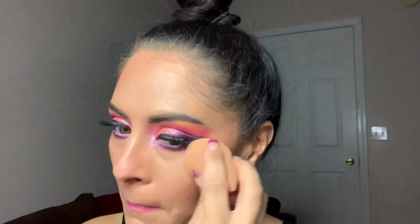And then just one more coat of some setting spray by e.l.f., by the way. e.l.f. Mist and Set. That is it for this look.